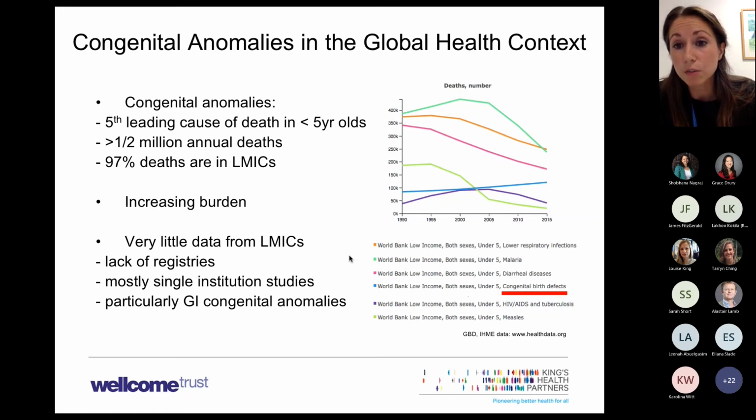Over the last 25 years, the focus has been on reducing deaths from infectious diseases, and very successfully. And you can see that the deaths from common diseases such as malaria, lower respiratory tract infections, and diarrheal diseases continue to fall. But the number of deaths from congenital birth defects continues to rise. And indeed, there's been very little focus on improving care and outcomes from neonatal surgical conditions, primarily congenital birth defects.